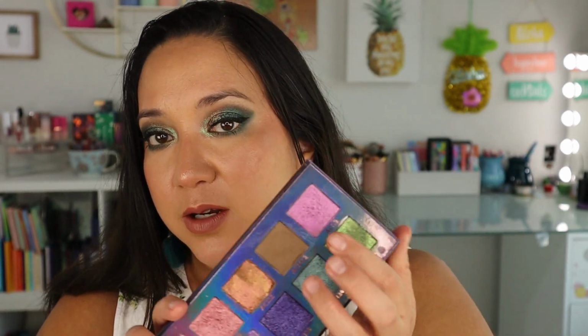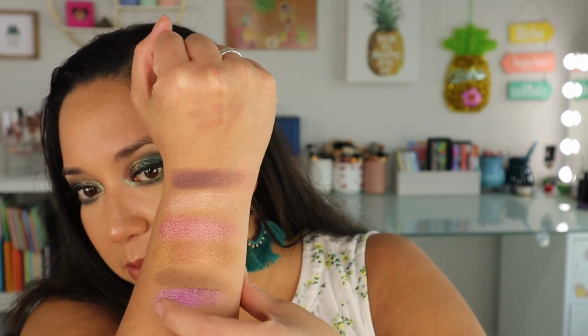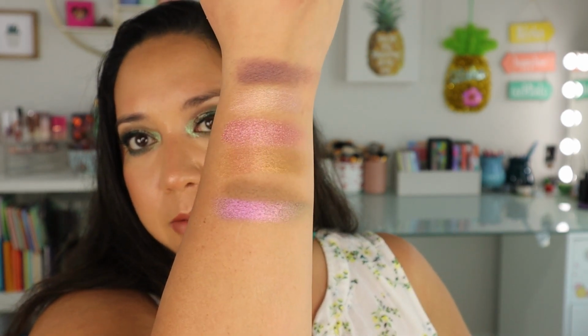Then there's ACI 19, which is a purpley shade. But this one looks like maybe it has a gold shift or something to it. This one feels like one of the sparkly ones. Oh yeah, this one kind of has a taupiness to it. Like a more cool tone purple.